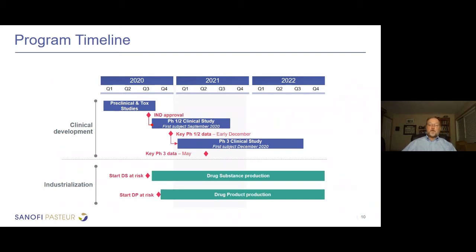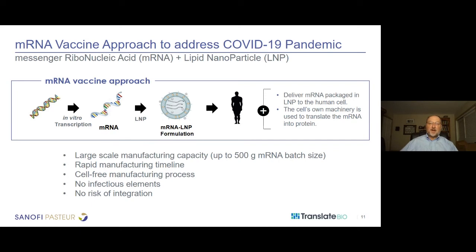So next slide. Now moving on to the mRNA approach that we're doing in collaboration with Translate Bio. Again, I think many people in this audience know about how mRNA is made in vitro by transcription, formulated with lipid nanoparticles, and can be injected directly as a vaccine into humans. And the cell's own machinery turns the mRNA into protein, and that protein becomes the immunogen. As I said earlier, Translate Bio has invested a lot in scale-up for producing this, largely because of their therapeutic protein demands, designed mostly for pulmonary delivery for therapy and other indications, not vaccine, which require large amounts. So they have existing ways to scale up to 500-gram doses per batch, and they're able to produce this at a fairly rapid timeline. It's cell-free, has no infectious elements, and being RNA, there is no danger or risk of integration of the RNA into the genome of the recipient.